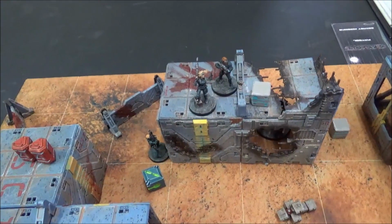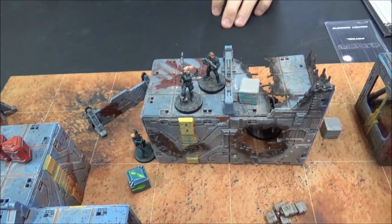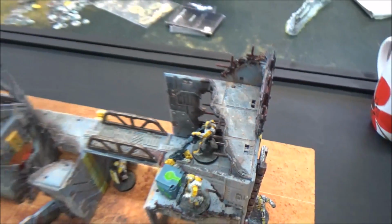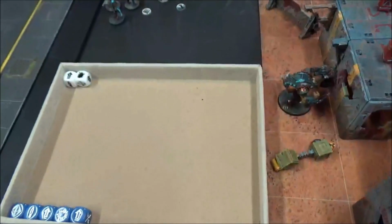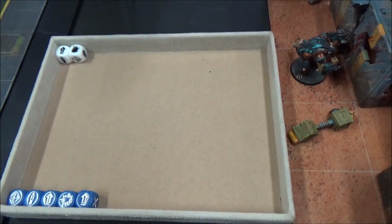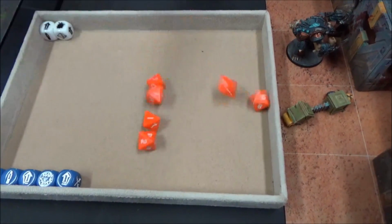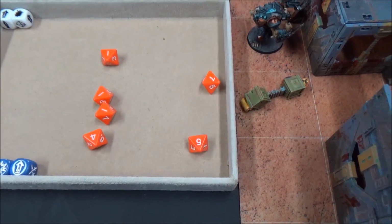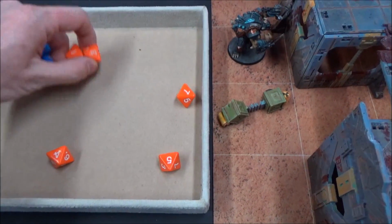So Simon, using first activation, is going to move this Reb sniper up here, as I was worried about, and is going to shoot at my enforcer with burst laser. So he's throwing an extra dice at it as well. So he's going to get 6 dice, 2 from the sniper rifle and 1 from the extra dice, and hitting on 4s. Taking an awful risk. Oh my god. Not so much of a risk if you roll 3 1s in there.